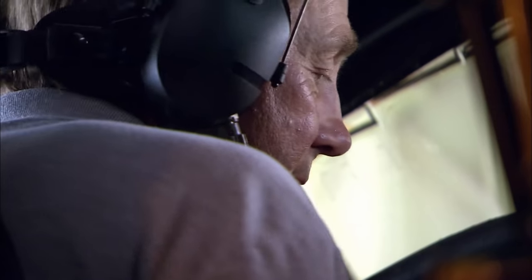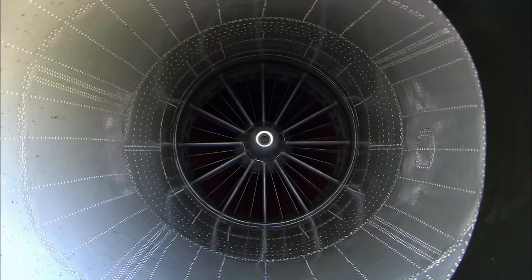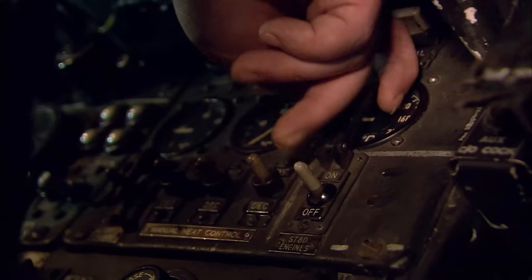Runs went well. Shutting down, zero fuel. Take some beating, that, boys. Take some beating. Thanks, everyone. All complete. Everything went well.